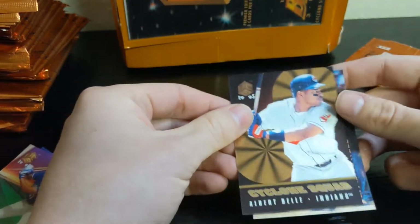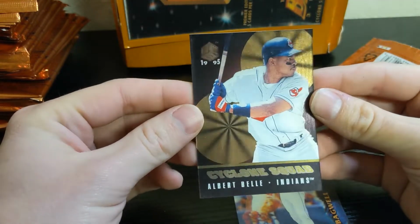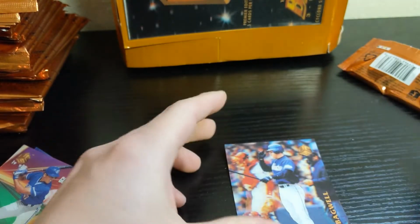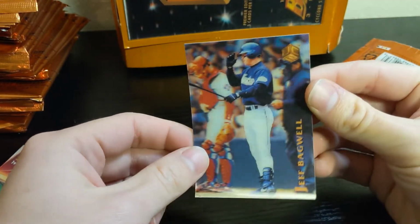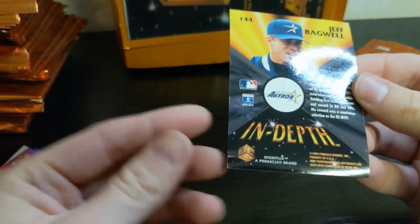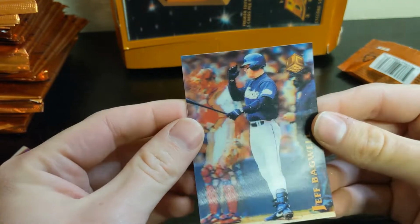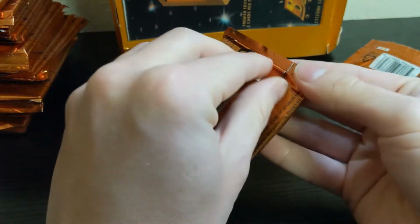Alright, here's our first insert. Albert Belle, nice player, and you can see that kind of has that 3D effect there with the twirls in the back, so that's a nice card. I'll set that one aside. Then Hall of Famer Jeff Bagwell behind him. So condition-wise, they look pretty good here other than that first card. Maybe just a little bit of white on the back. I think you're going to have that no matter what, but they look good. And they came apart nicely once I opened them.